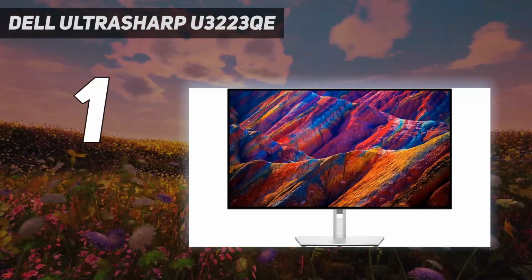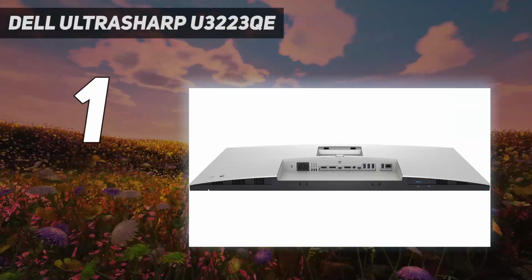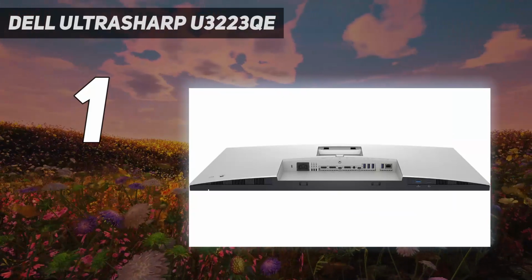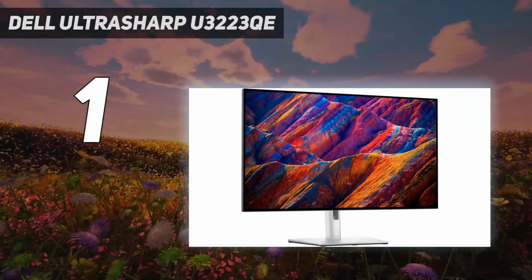It even has a KVM switch that makes it easy to switch between sources and use the same keyboard and mouse. Also, it has picture-in-picture and picture-by-picture modes, so you can view images from 2 sources simultaneously, which is great for multitasking.